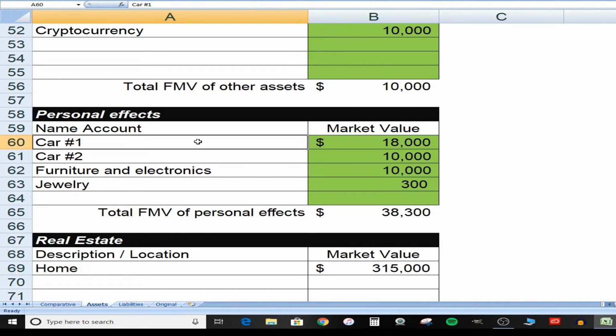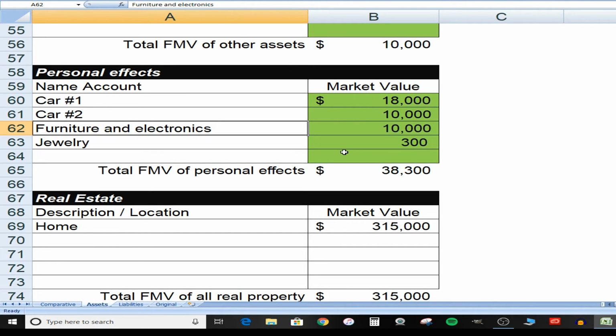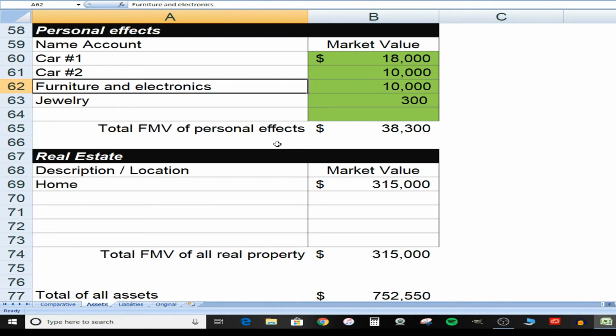Personal effects, so this is like your cars. You estimate the value of your car. You can look on Kelley Blue Book. That's what I typically do for the current market price of your car if you were to sell it. Furniture and electronics, you can just estimate. Jewelry. So all these things go into impacting your personal financial statements. These are all the things that I see as a CPA in the real world that people own and have. So that's kind of why I've listed it out this way.